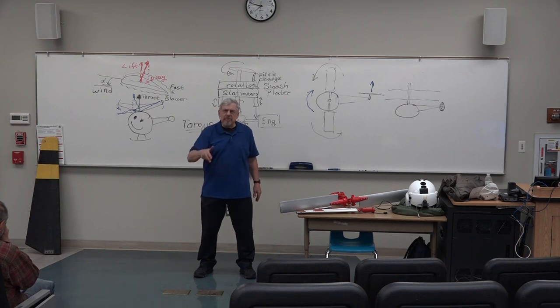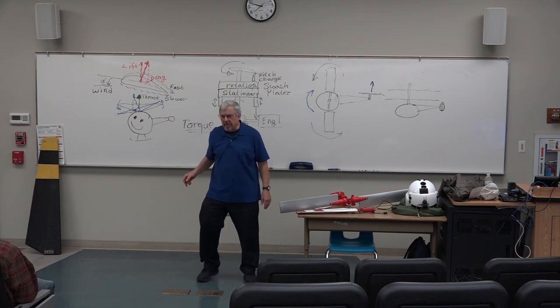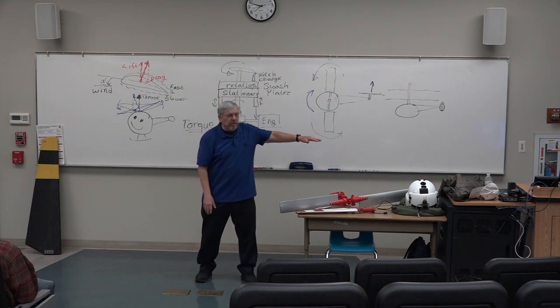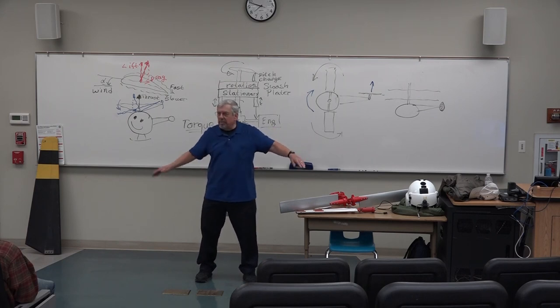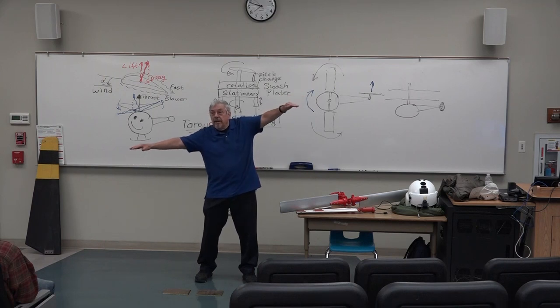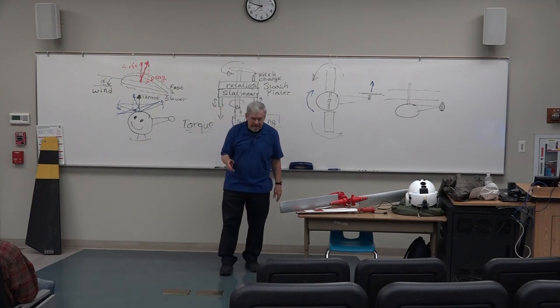But what they can do with modern digital computer technology is what's called feathering the blades. So in other words, all the lift is only produced on the advancing blade side. The retreating blade side is feathered, so it won't stall. Okay, so it just goes like that. And so all the lift is produced here, and over on this one, here. So that balances out my lift distribution, and now I can increase speed.